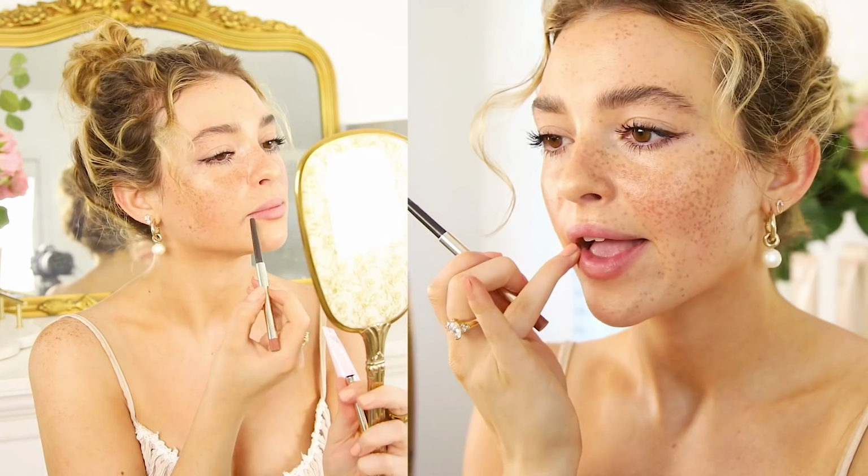I typically will grab a nude shade that is about the same color as my natural lips, just to emphasize them and make them look plump. I'm not really trying to add any color because I like the shade of my natural lip color. This is Jouer in the shade Nude, so just super closely match. Or sometimes what I'll do is I'll get maybe one shade darker, and then I'll take my finger and just soften it, and I'm just gonna put that right on top.